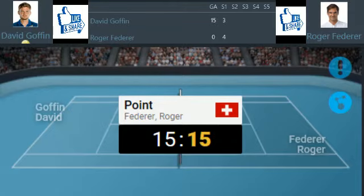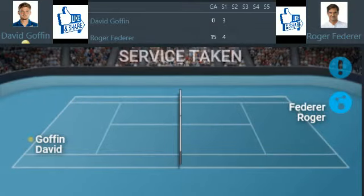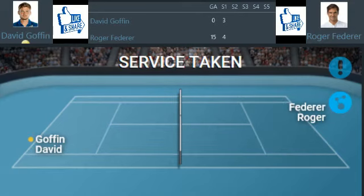David Goffin, and now finding himself in unaccustomed territory. In fact, he's done well to put himself in this position at all, considering his North American hard court appearances previously yielded just a couple of quarterfinal results. Back-to-back in 2016 in Indian Wells and Miami. Now, having reached the last 8 in Cincinnati, that's 3 of the 4 events here.